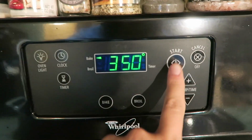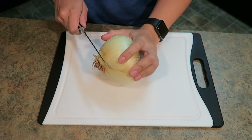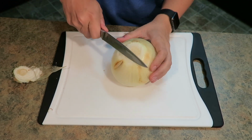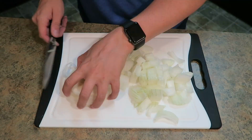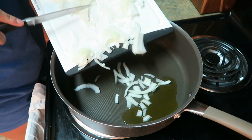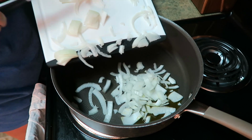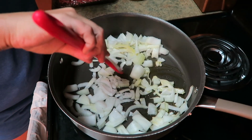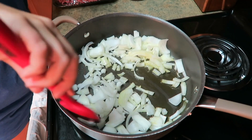Preheat your oven to 350 degrees. First step is I have this big onion, and I am just going to dice it up. I have some olive oil heating up in a skillet. So I'm gonna add in a diced onion. This may be too much onion, so I may not put the whole thing in here. We're gonna let these onions cook for 4 to 5 minutes or until they're pretty much cooked.